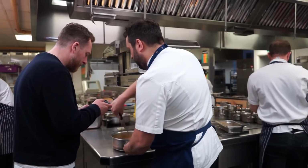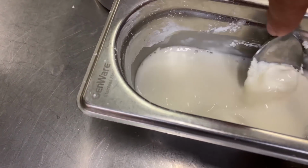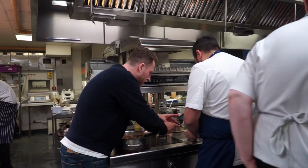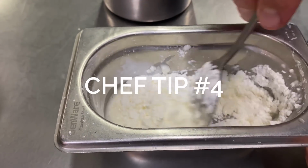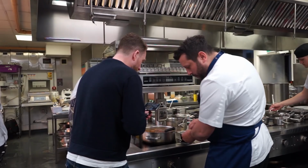I'm going to slake the cornflour with a bit of water, and then we're going to get that into there. So this cornflour is what gives the base the structure. It's going to give it the strength to rise and stay up for a few minutes. So we get it back on the heat, and we want that to be at a simmer when we pour this in.